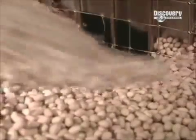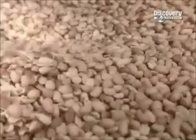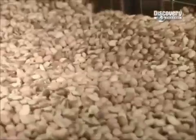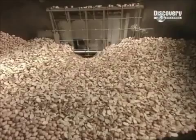vary in size. They arrive at a factory already shelled. To make a 500-gram jar of peanut butter, about 1,100 nuts are needed.